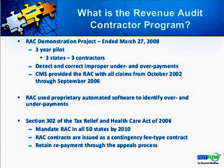One thing to keep in mind, and this is a big motivating factor behind all this, is that the RAC contractors are on a contingency fee type arrangement. So they only make money by finding overpayments, and they are allowed to keep a certain percentage of that, and we'll talk about that percentage in a little bit.